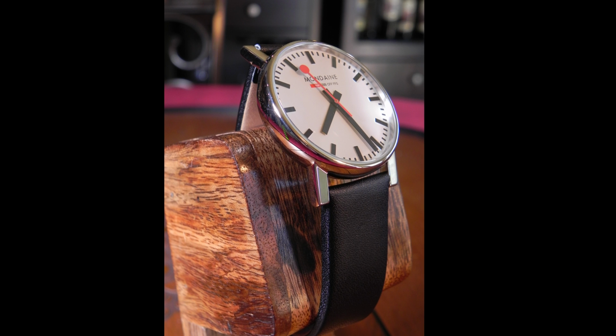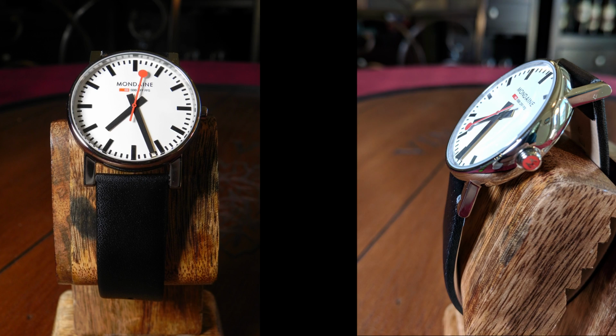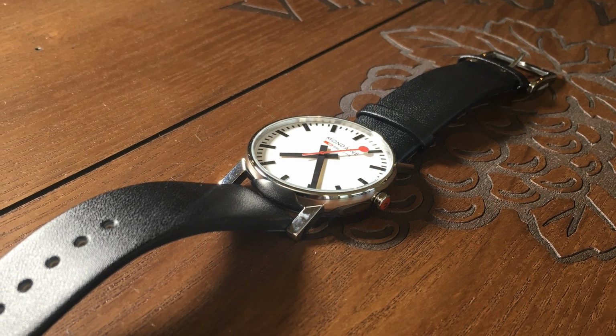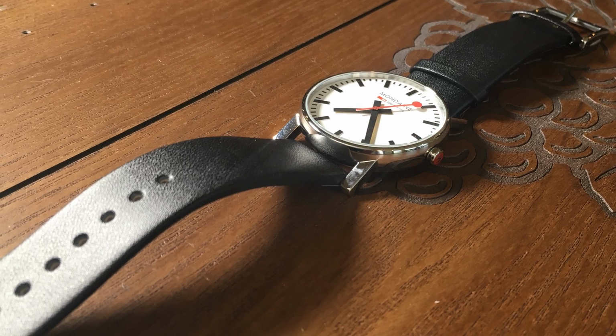Typically, these Mondaines that use a quartz movement will run just around $100. So at that price point, it's a pretty nice watch, especially considering that it's Swiss made. I was also impressed with the watch strap. It seems pretty good, especially at this price. I have seen much worse on watches that cost much more.